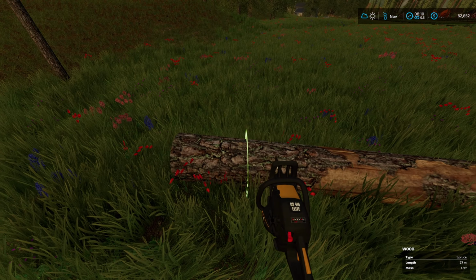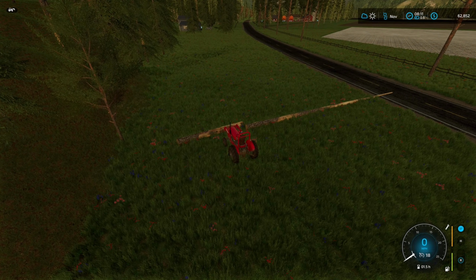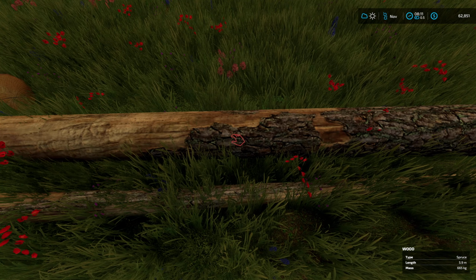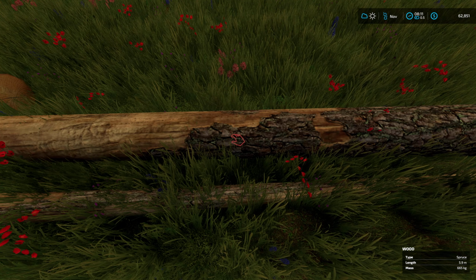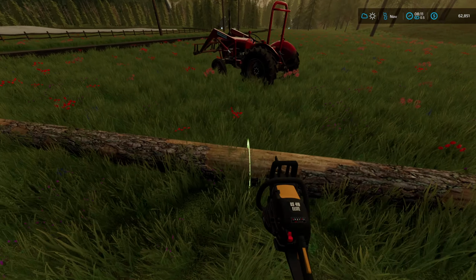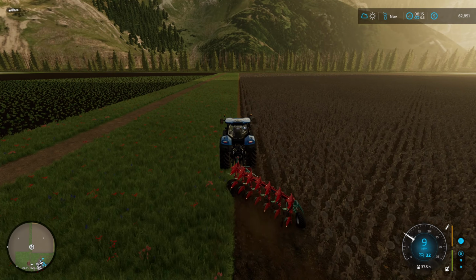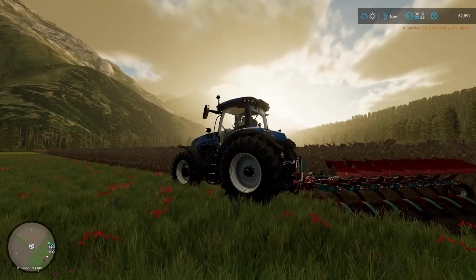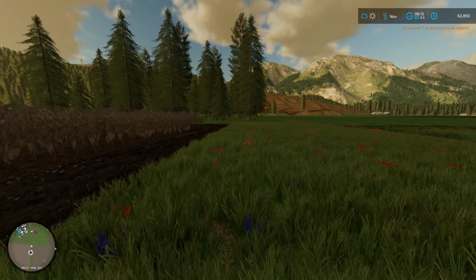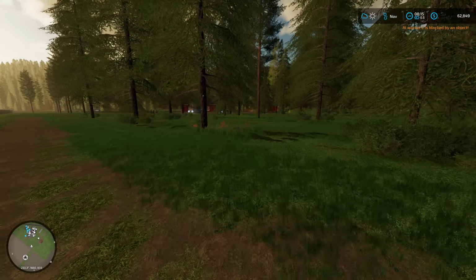1.9 tons. Right at 6 meters, 665 kg. I think that's about right. Okay, so we got to do 5 and 8. I'm just gonna hire a worker and let the worker do the whole thing. Let them plow it up. We can get on to other things.